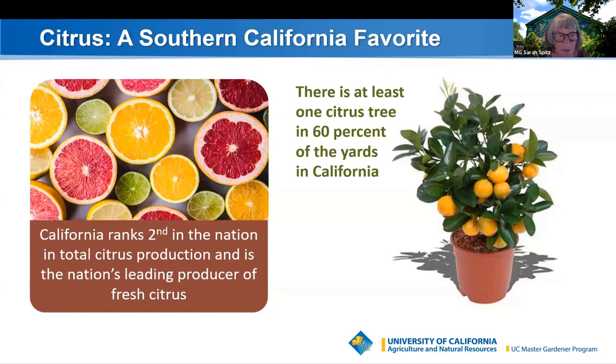Well, I will be getting to that next. So yeah, that's why we're going to cover citrus next. I mean, normally I would have covered citrus as the major thing to cover because it's probably the most popular thing to grow in our climate, and it's about the easiest thing to grow in our climate.